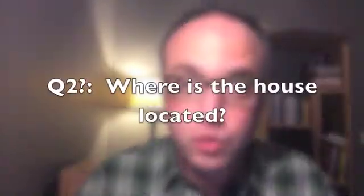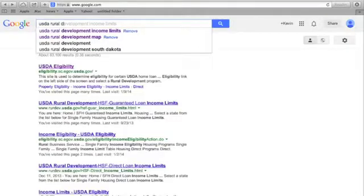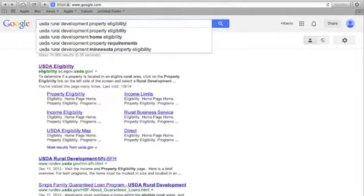Question 2, where is the house located? Again, the USDA Rural Development Program is only available for properties in rural areas. So, you have to go to their website to find out whether or not the property that you're looking at is eligible. The website address is far too long to rattle off here, so instead try Googling USDA Rural Development Property Eligibility, and that should get you there.